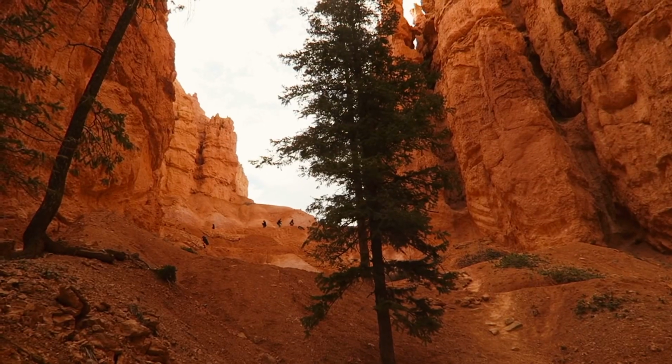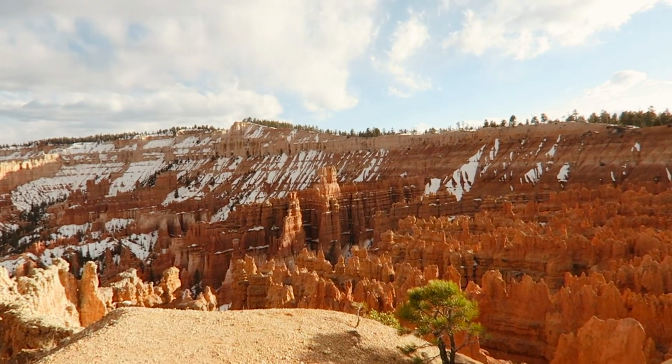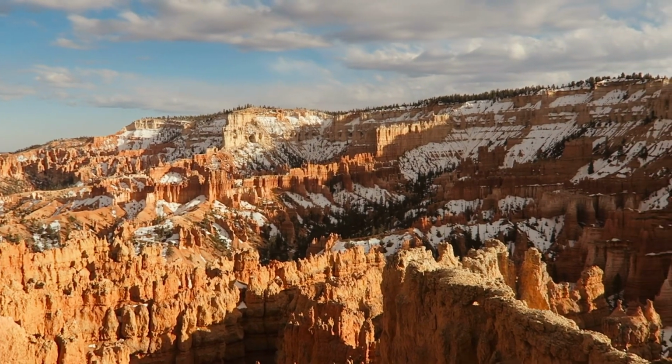My legs were not prepared, especially from the Zion hike the day before, and my heart felt like it was going a million miles per minute. Making it back to the top was a nice reward to see the view again.